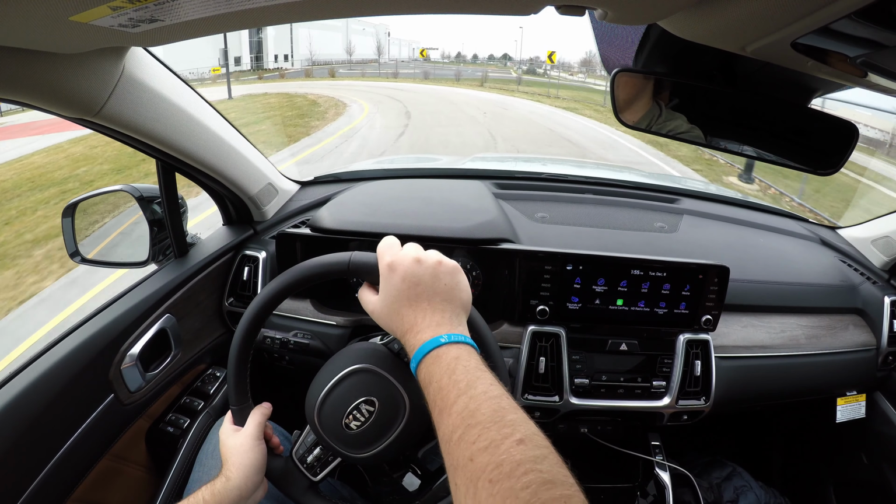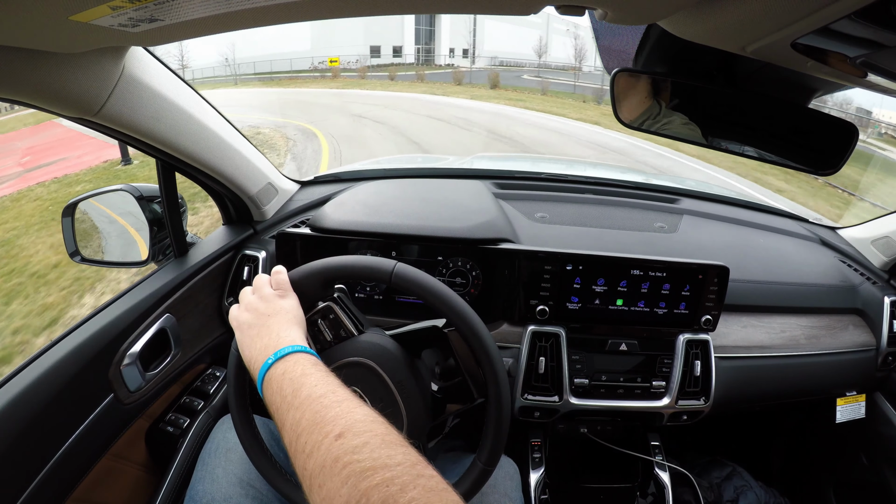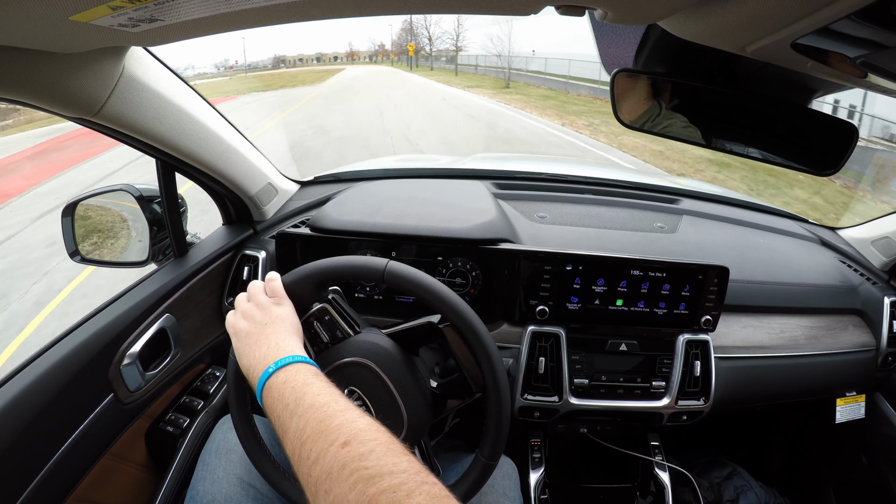Like I mentioned earlier, that wood on the dash and doors, very nice. Stitching on the doors, and now the stitching on the seats, really, really great there. But speaking of seats, we do have 2 more rows of seats, so let's do a back seat review.